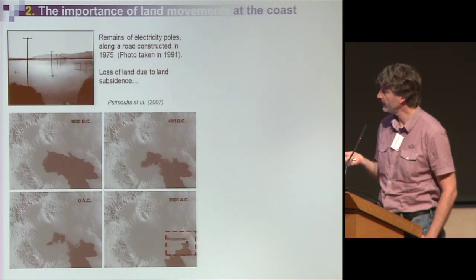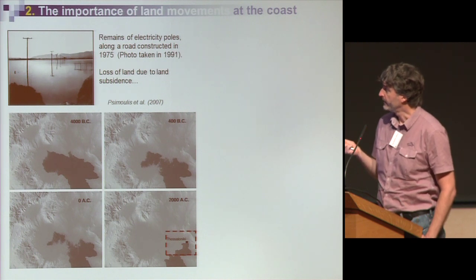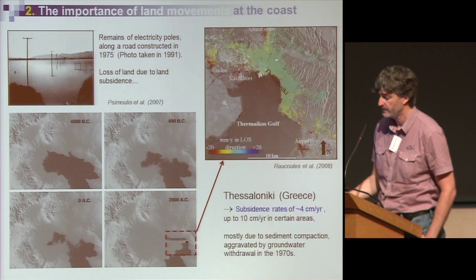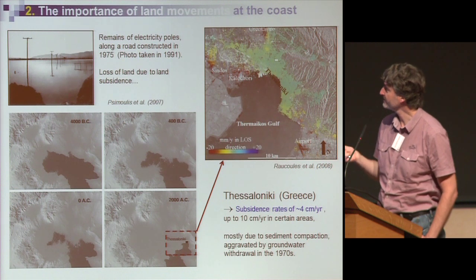The first one, in the top picture here, you can see remains of an electricity pole along a road constructed in 1975 in the area nearby Thessaloniki in Greece. The coastal plain of Thessaloniki is subject to a major, substantial subsidence process, as can be seen in these maps extracted from Psimolis and colleagues, which are yielding subsidence rates of several centimeters per year, which is very large.